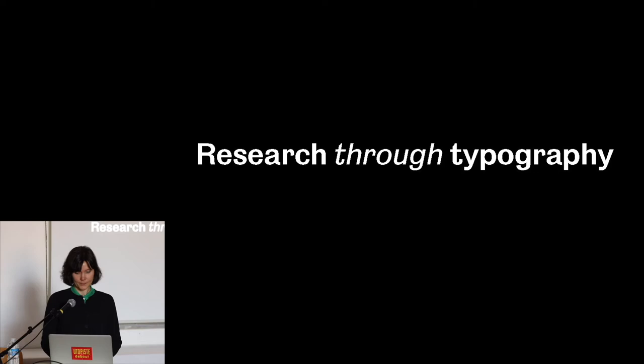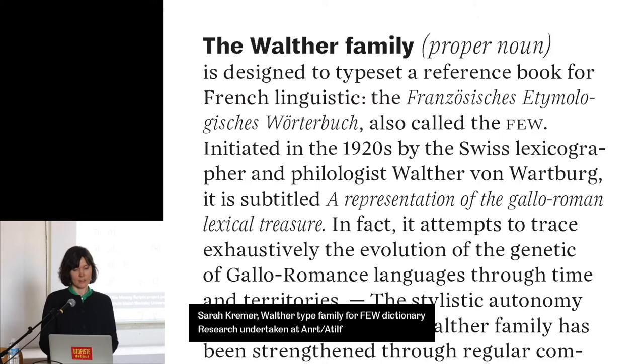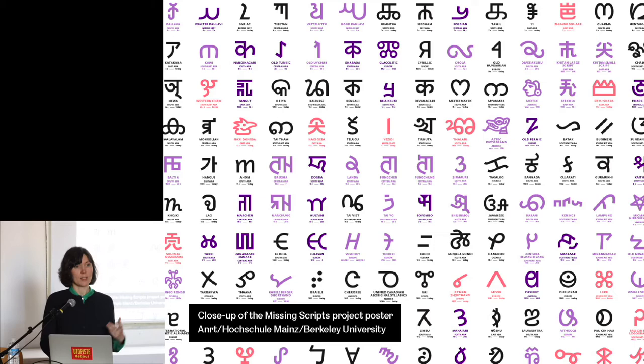Sarah discussed her work this morning, and she talked about a number of other projects that we're doing, so I'm not going to spend too much time on that. There is the missing script project between the ANRT, the University of Berkeley in the USA, and Hochschule Mainz in Germany, where the aim is to develop sustainable typographic forms for minority scripts that have either not yet been encoded in Unicode or have just been encoded but do not have a first typographical form. I'm not saying a perfect form, but at least a first step towards a typographical form.